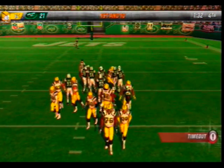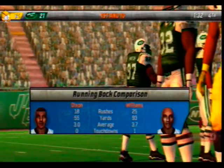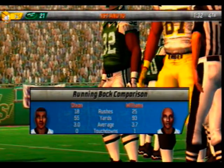Hand off to the tailback. Number 90 comes up to make the play. He lowers his head and powers his way to the first.